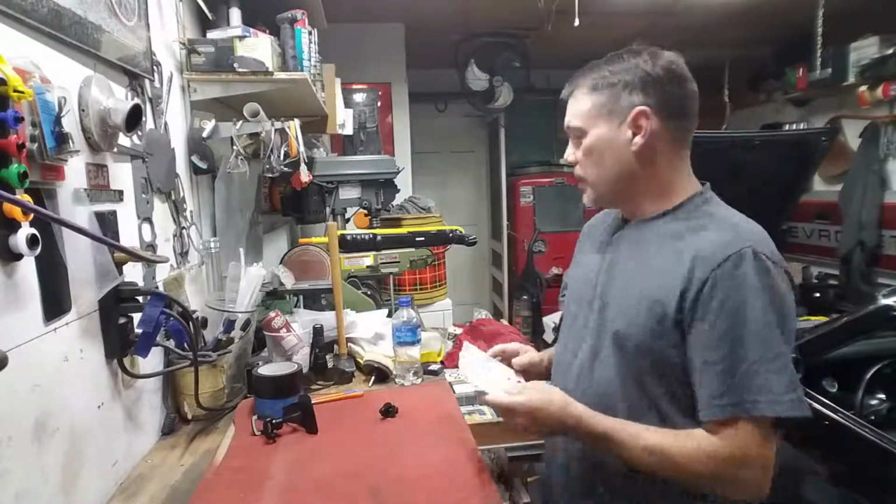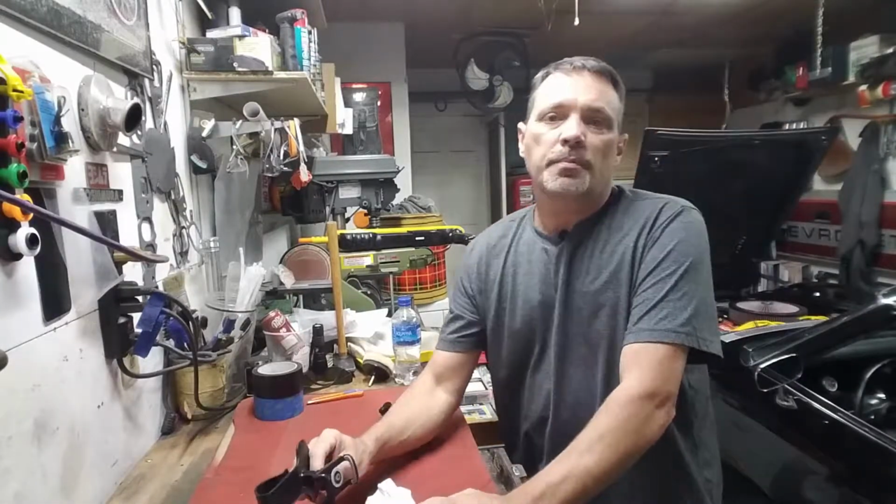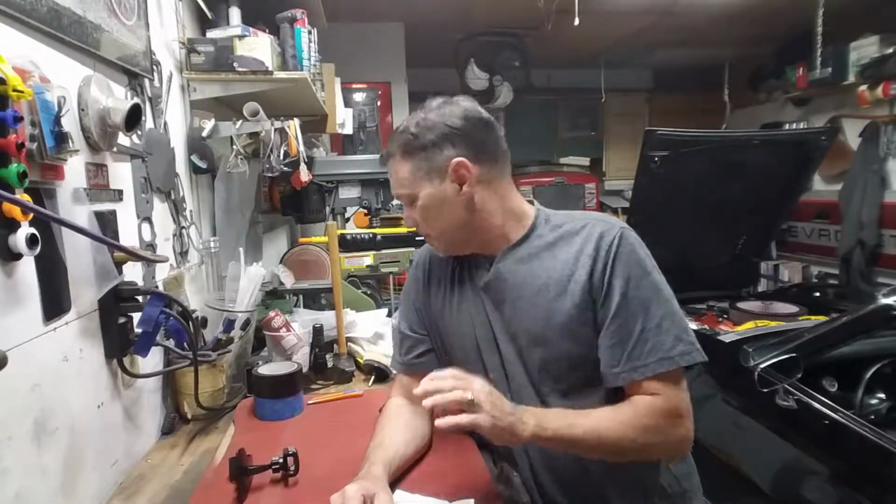Luckily I have a clean workbench. I also have the new distributor I'm gonna put in. That's gonna come up in this next episode or two. What else did I get for the car? I think that's about it. Gonna see how well this held up for me. If not, I'm gonna find some other way of attaching that to the car.